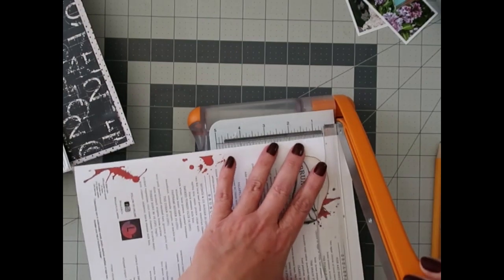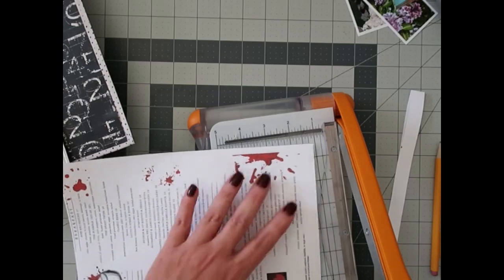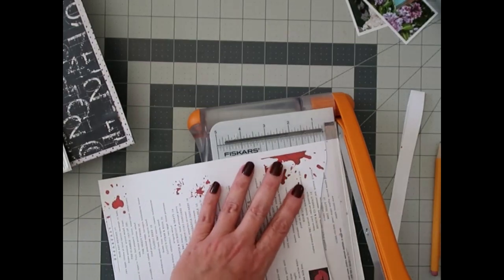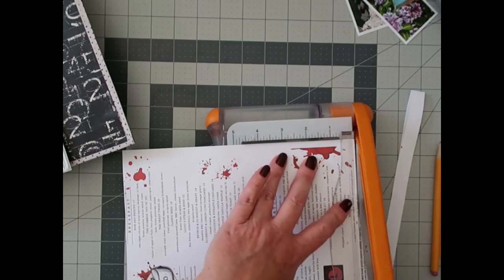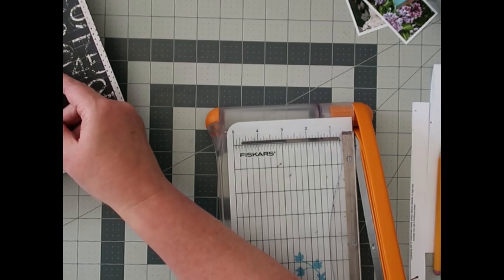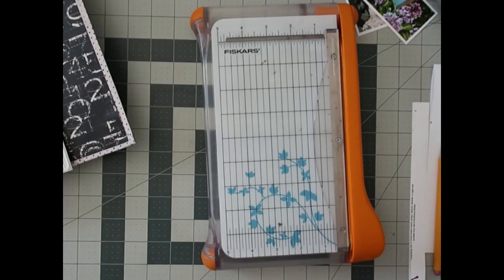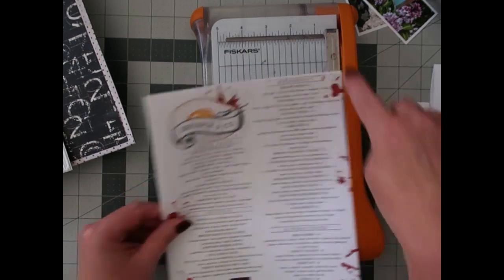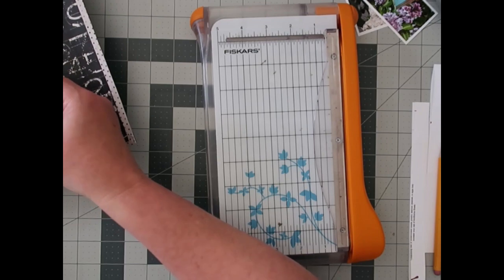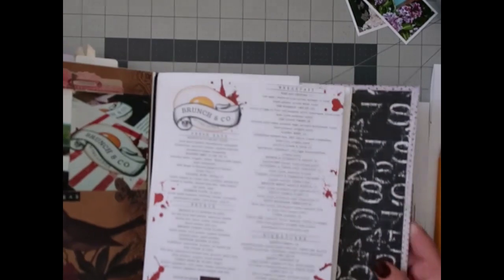Okay, I think, you know what, let me trim it first. I think all of the top margin up here can be cut off. And then the same thing at the bottom. And then it's a little big, but that's okay. You know what, actually, I could cut some of this off. Let me take it to my big trimmer. It cut off a lot of my blood splatters over here, but you can still see how great this is going to be. So now I'm going to go ahead and add this in here.